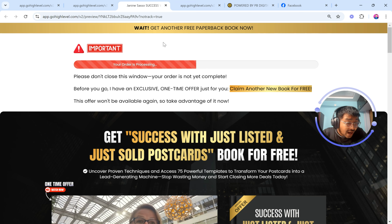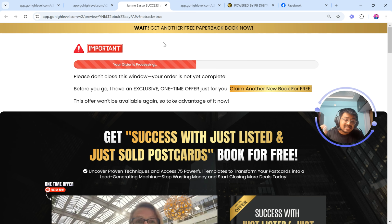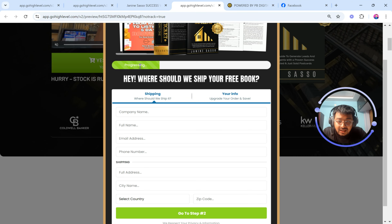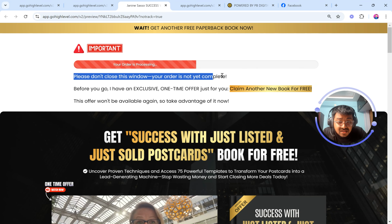As you can see here, it's completely white. I didn't want to make it fancy and all that stuff. I want to make it neat, clean, and easily understandable, because when somebody is checking out, they are concerned that the payment should go through, right? Everybody is concerned. I am concerned. My clients are concerned. So even her customers will also be concerned. So here, as you can see, we have this important logo, and then your order is processing. Earlier, you saw that the processing was only at 20%. Now it's in the red and it's at 50%. Please don't close this window.